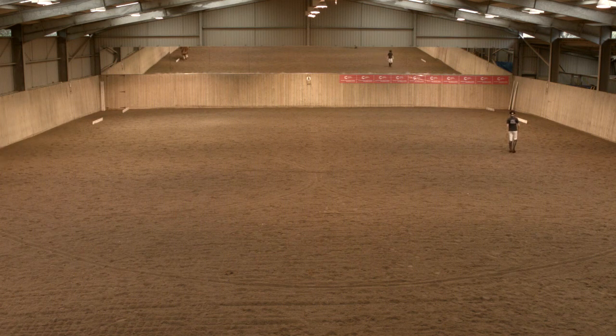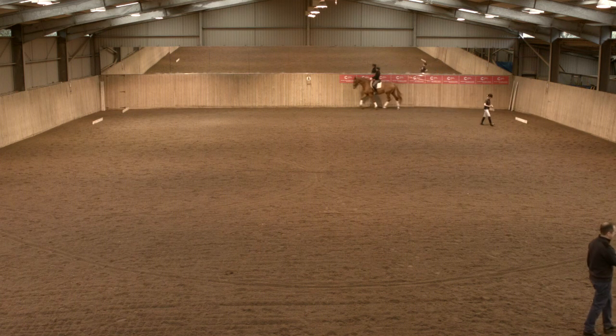Okay. So, 10-meter circles. Oh, let's go on the... yeah, so we're on this way now. Does everyone see how much easier that is for the horse? He just looks much straighter, even through both shoulders, as he goes around the turn. So use your corners to straighten your horse's shoulder every single time.